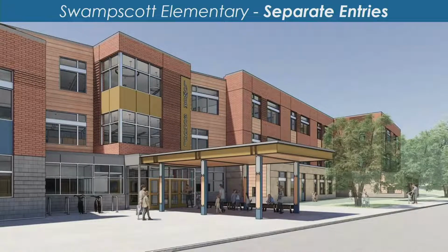So we have 2 entries, and here's an example of one of the entries to the lower school. If the color comes out, the children see the color and they identify that with their school. So they go to that spot. And we actually have canopies out front with wood underneath that kids can sit under in the rain and wait for people, and it's very welcoming. But now I'm going to give you a little bit of a tour.